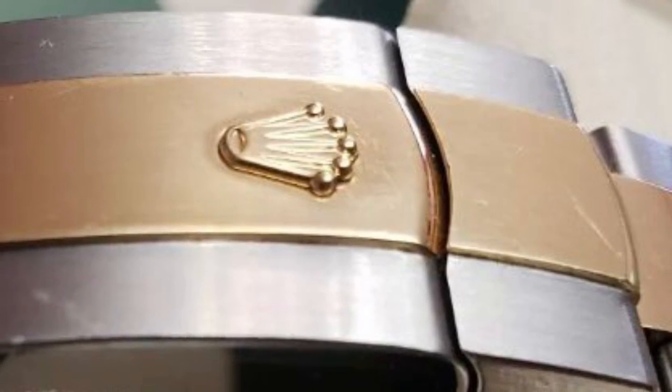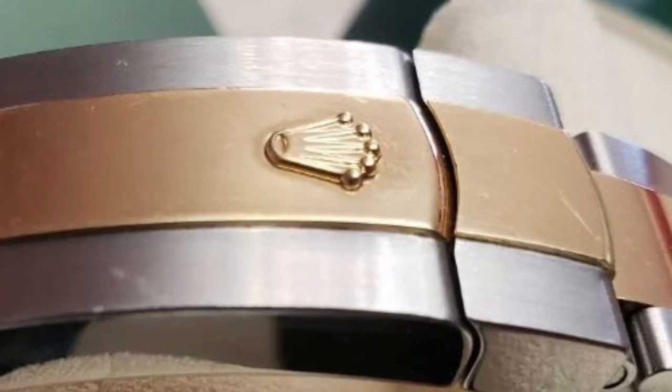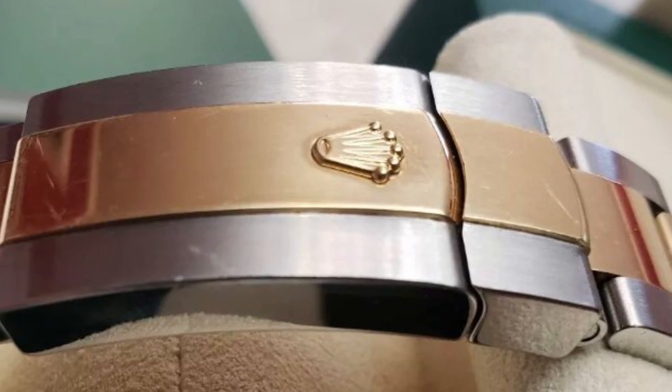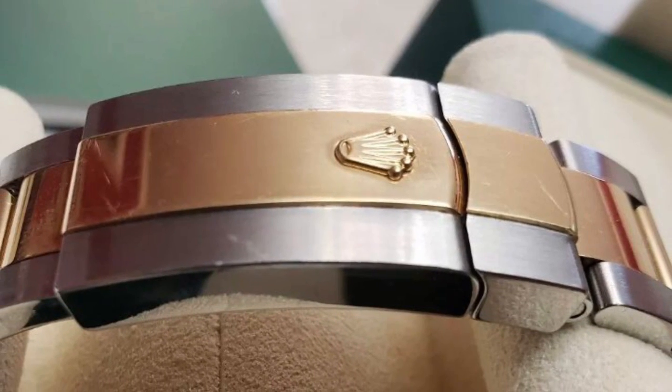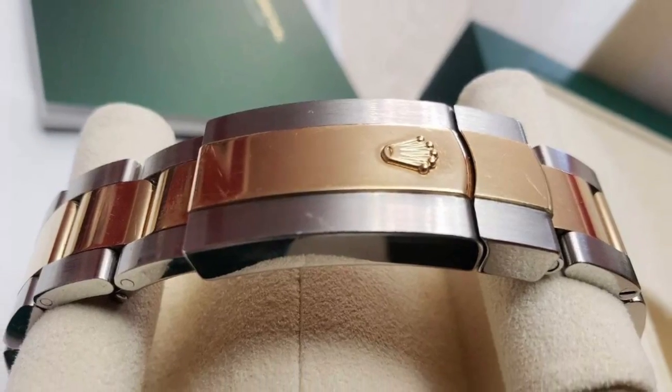It's always good to look at a second view of a watch when you're not handling it in person, because sometimes just the way things catch the light, it might look awful, but as this picture pulls out, you'll see that the bracelet is in good condition, so I'm not worried about these little scratchies. I'm pretty excited about this watch, guys.